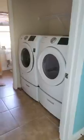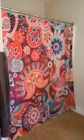Again, here's a little closet. It's a good sized closet for one person, not for two, but it is what it is. And then washer dryer, and then here's a bathroom, shower, toilet. So this is where Carol and I are going to be moving up and staying for about 6 months to a year until we get the house up and running.